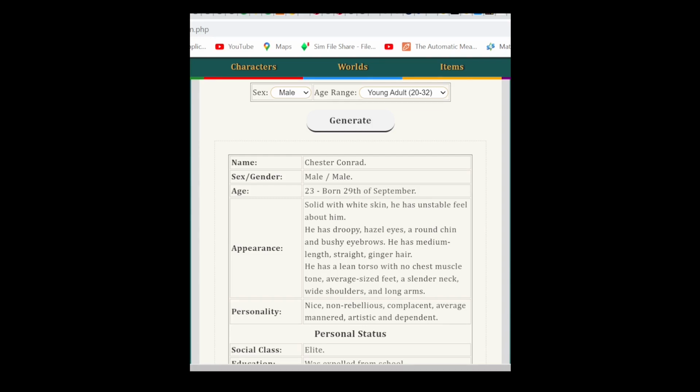Alright, average size feet. I'm not sure I'm gonna do a full size. Full size obviously, but not a full body, so I'm probably just gonna do from the shoulders up just to make it easier on myself with the time restrictions we like to give each other. So it looks like I'm gonna be pretty much working with the white skin, the droopy hazel eyes, and just the facial features and the hair, of course. Alright, looks like I've got my person. I'm just gonna generate another random one here, so when Carla comes back in, we don't have Chester Conrad sticking up on the screen.